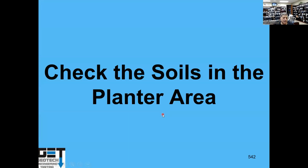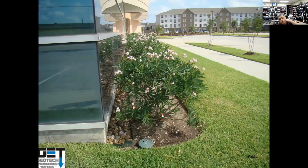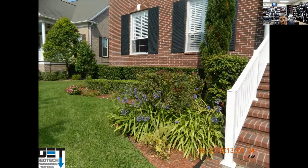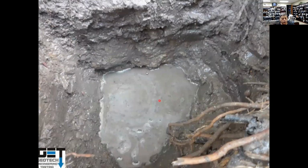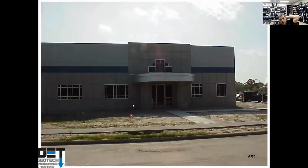Check the soils in the planter areas. Do not use topsoil. Current practice is they go out there and dig next to the foundation and put these sandy topsoils on top of expansive soils next to foundations. When you put this sandy topsoil there, it creates a perched water table condition next to the foundation and causes heave. Grading, make sure you grade the whole area with clay away from your building before you put your grass in or anything else.